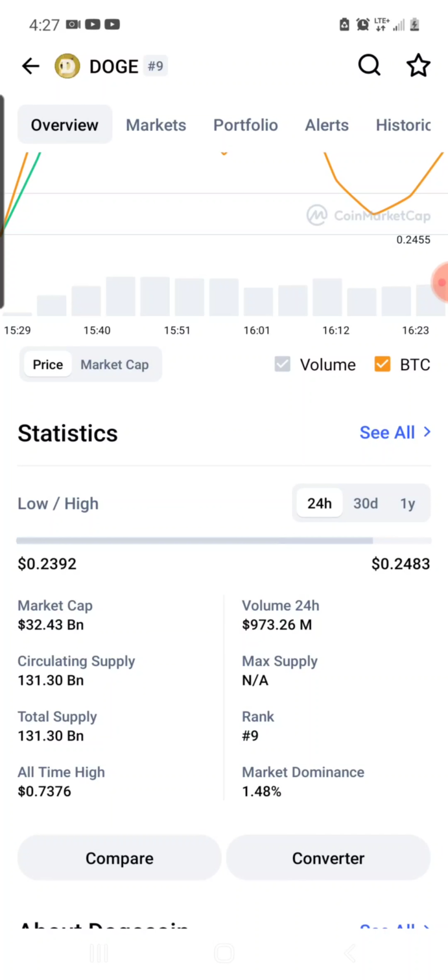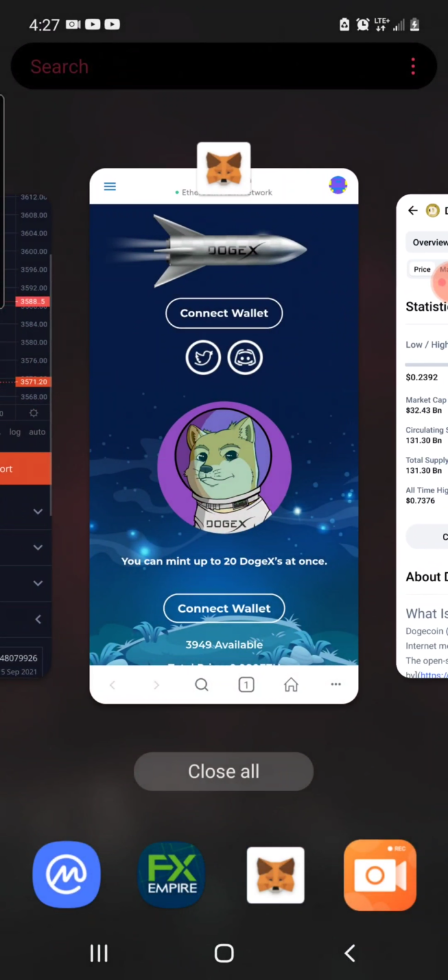All right, guys, enough of the stats now. Let's get into the tutorial here, okay, guys? So now we're going to dive into MetaMask, okay, guys?